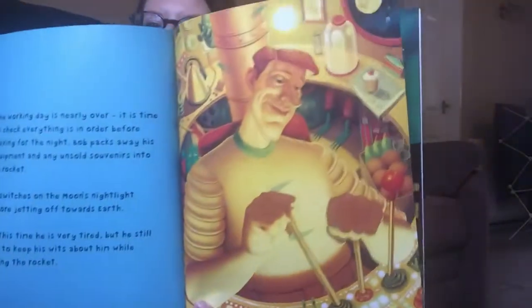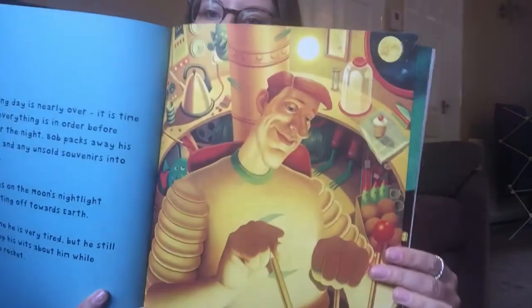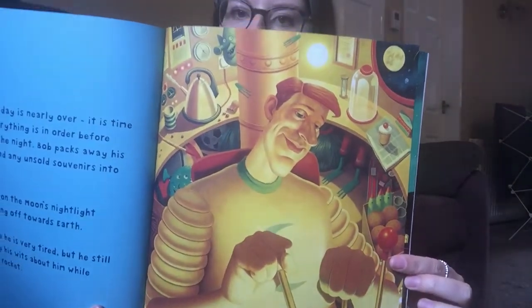The working day is nearly over. It is time to check everything is in order before leaving for the night. Bob packs away his equipment and any unsold souvenirs into his rocket. He switches on the moon's nightlight before jetting off towards Earth. By this time he is very tired, but he still has to keep his wits about him while flying the rocket. That means he still has to concentrate.